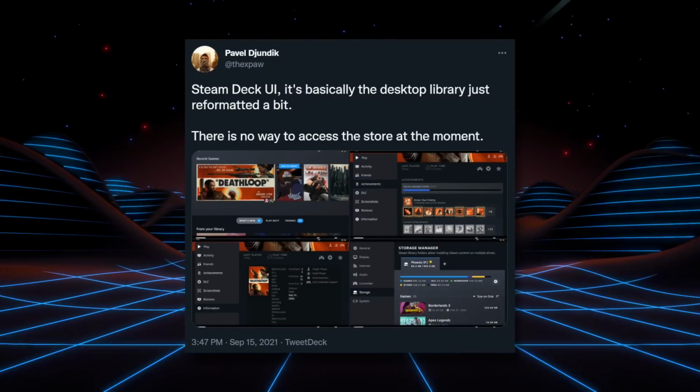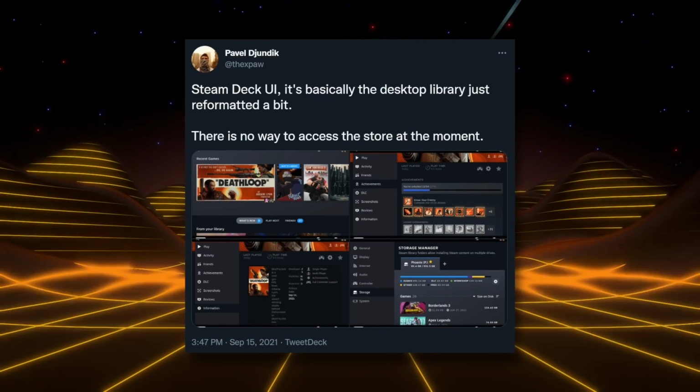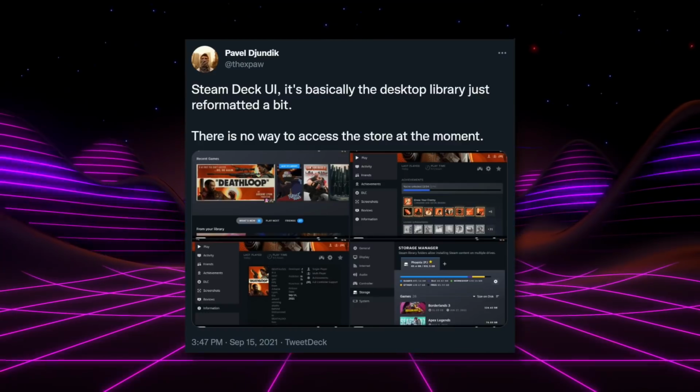But we've got a tweet here from Pavel Jundik, I'm going to say, and I probably pronounced that wrong. If that's the case, Pavel, I apologize. But they tweeted out: Steam Deck UI is basically the desktop library, just reformatted a bit. I have to say, I was always a fan of Steam Big Picture Mode. I thought it looked really good.